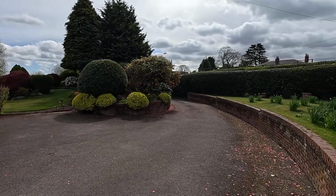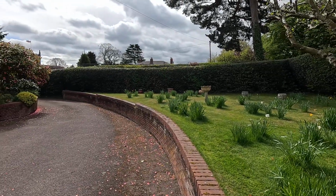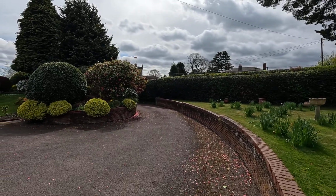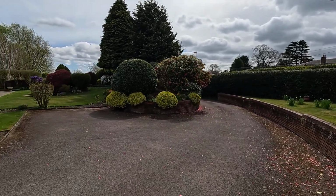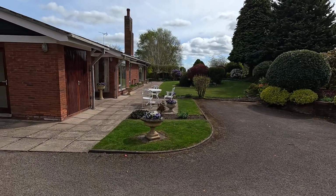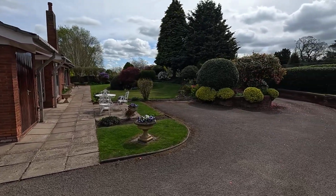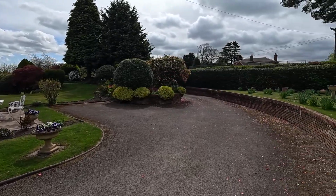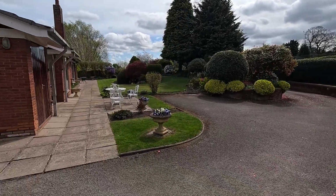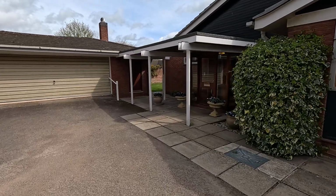Wouldn't normally start looking at the gardens, but as we're walking through them it makes sense. It really is a lovely setting, this. You can probably just see the top of the church tower in the distance there, and that's the foregarden. But the beautiful thing is it is so incredibly private. There is no one looking back at you at all, and this is your front garden. Right, let's press on and have a proper look inside.